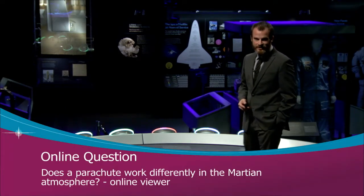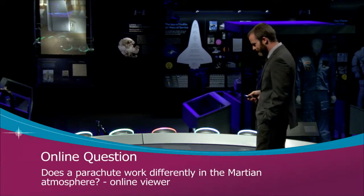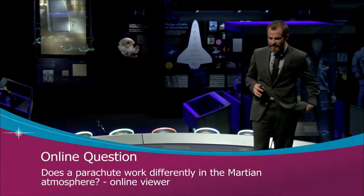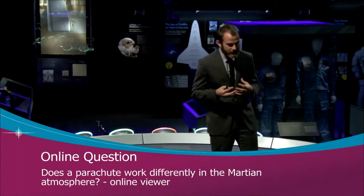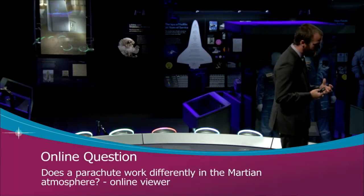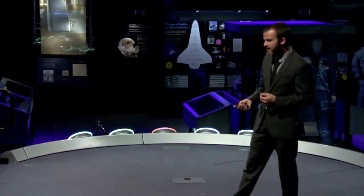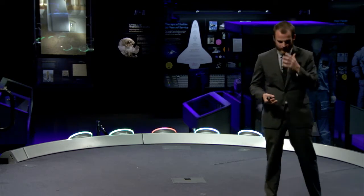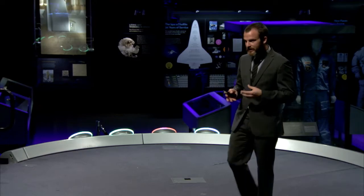So the online question is, does a parachute work differently in the Martian atmosphere than it does in the Earth atmosphere, I'm assuming. If you can replicate things like density and Mach number, then you can replicate, generally, the performance of the parachute. There are subtle differences. The Martian atmosphere is composed of carbon dioxide. The Earth atmosphere is predominantly nitrogen with a lot of oxygen as well. That creates some subtle differences, but in general, yes, they do behave very similar.